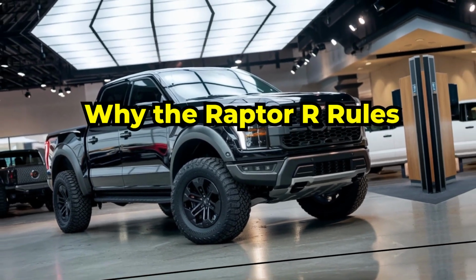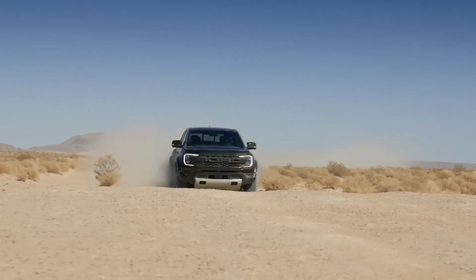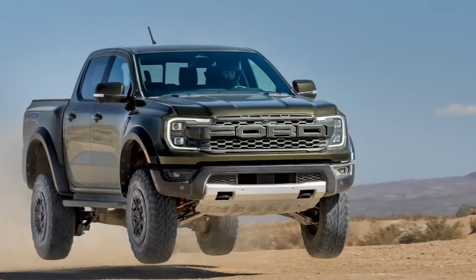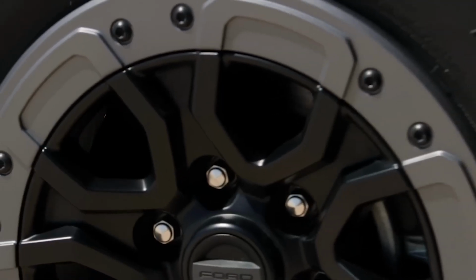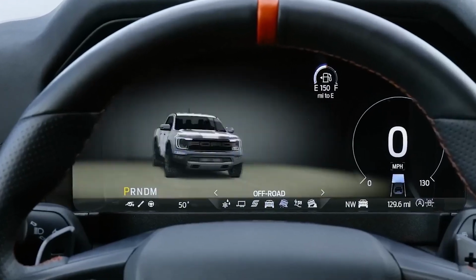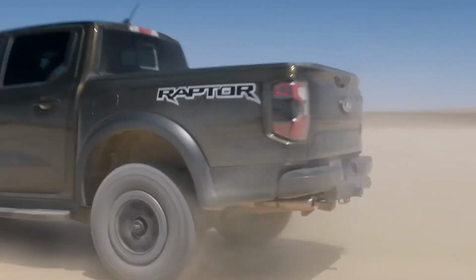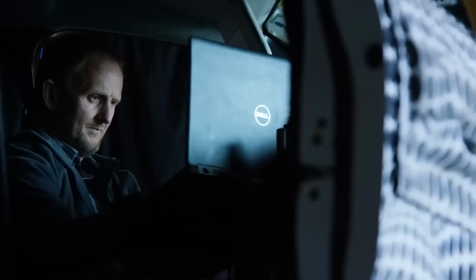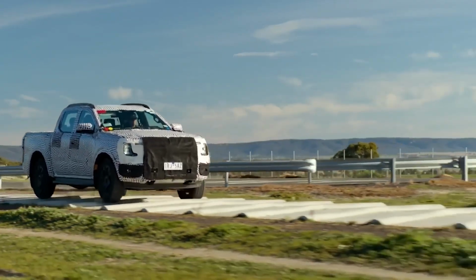Why the Raptor R rules? The 2025 Ford Raptor R isn't just a truck, it's an experience. It's the kind of vehicle that makes a statement at every red light and turns heads in every rearview mirror. It's fast, loud, unapologetic, and absurdly capable. Yes, it drinks gas like a frat boy on spring break. Yes, it costs more than some Teslas, but the Raptor R delivers something no other truck can.